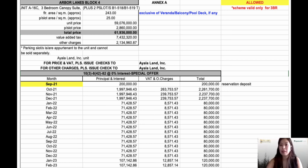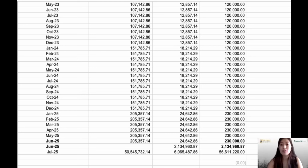right here. So for our special term for a 3-bedroom canopy suite, our standard reservation of 200,000, and then after that, 10% down payment will still be split into 3 months. After that, the 8% monthly amortization will be spread into 42 months or 80,000 on the first year. And then on the second year, it's 120,000. Then for the third year, it's 170,000. For the last 6 months of your payment, it will be 230,000. And then by July 2025, your lump sum of 56.6 million would be finalized.